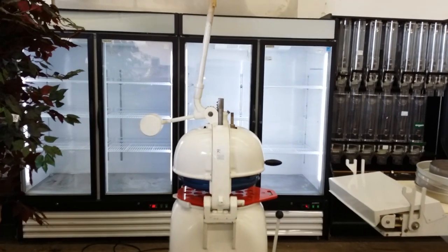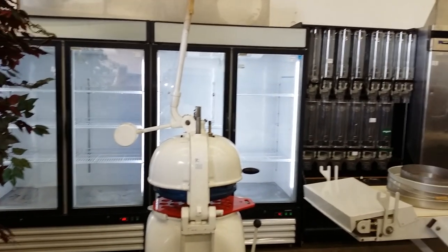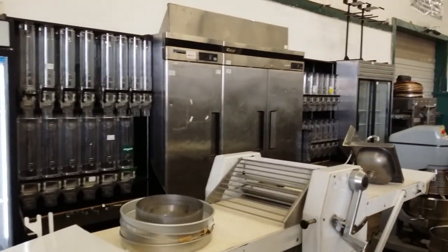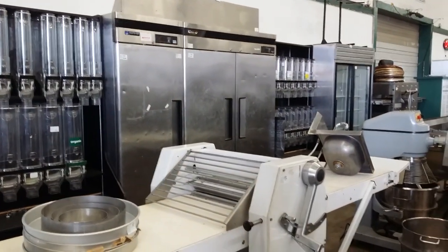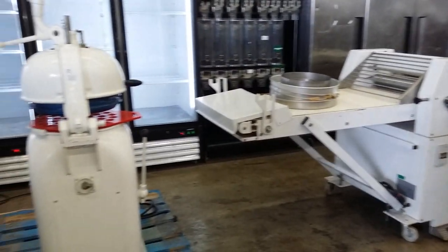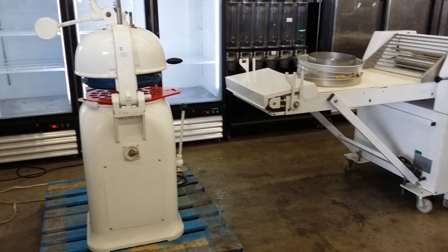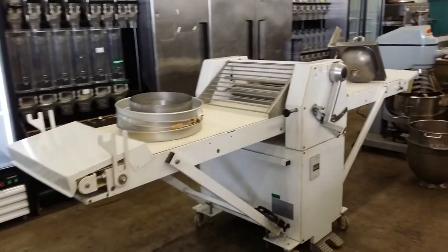As you can see, there's two-door reach-in display coolers and freezers, new and used. There'll be single door, double door, and triple door reach-ins, stainless and glass door, a variety of bakery equipment. Here's a nice reversible sheeter, one of the two semi-automatic dough dividers featured on the auction. The next one you'll see is a new one.